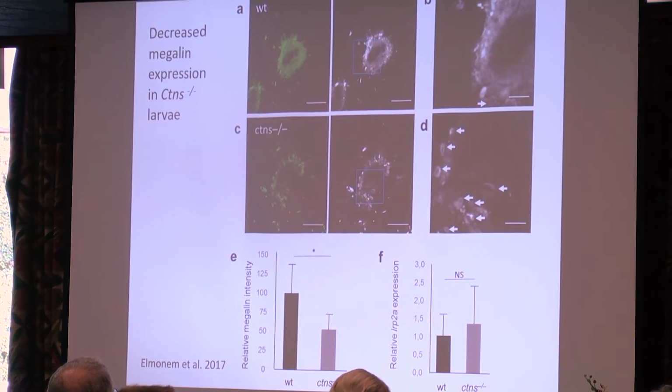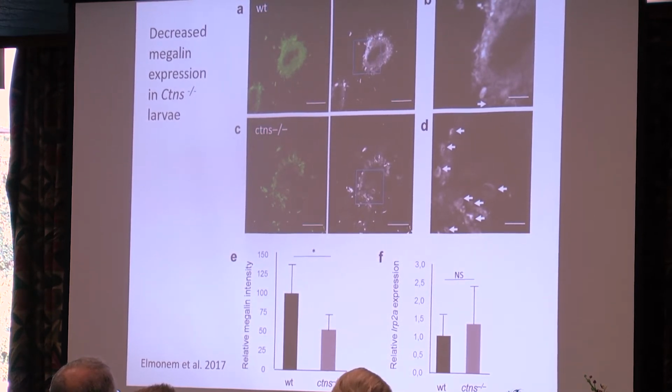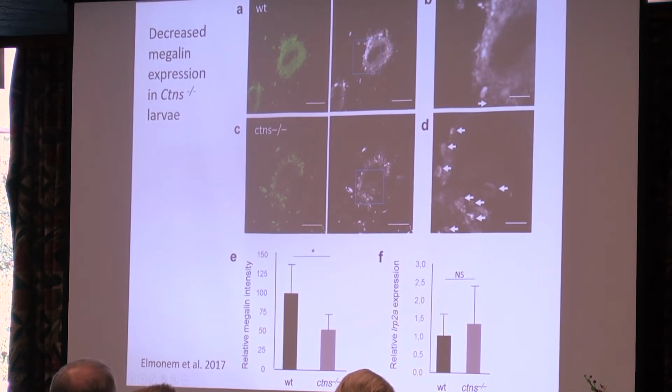So we know that the scavenger receptors megalin and cubilin are the proteins which are responsible for the proximal tubular reabsorption of proteins, and therefore we stained our fish kidneys for these molecules, and you can see that while megalin was highly expressed on the brush border of the wild-type fishes, this expression was much lower in the fishes with cystinosis, and actually it was not on the brush border, but under the brush border. And again, this is a feature that we see in the proximal tubules of the cystinotic kidneys in humans and also in the CTNS mouse. And this is probably the reason why these fishes cannot reabsorb low molecular weight proteins.